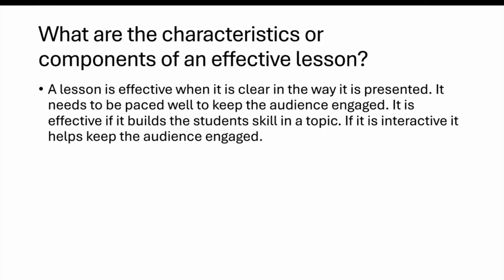So what are the characteristics or components of an effective lesson? My original answer was that a lesson is effective when it is clear in the way it is presented, and it needs to be paced well to keep the audience engaged. It is effective if it builds the student's skill in a topic, if it is interactive, and it helps keep the audience engaged.